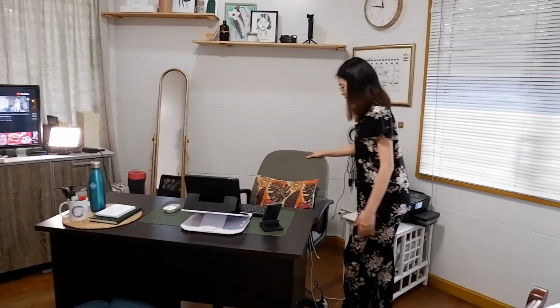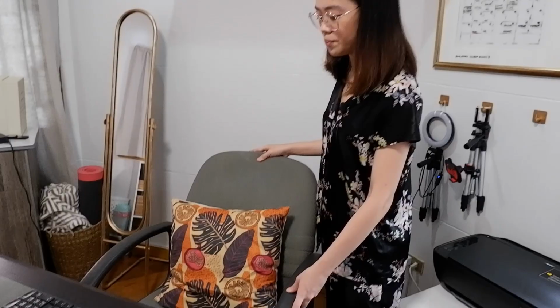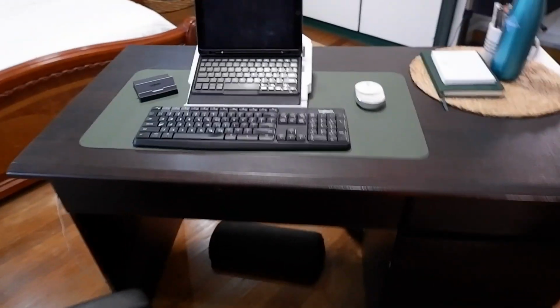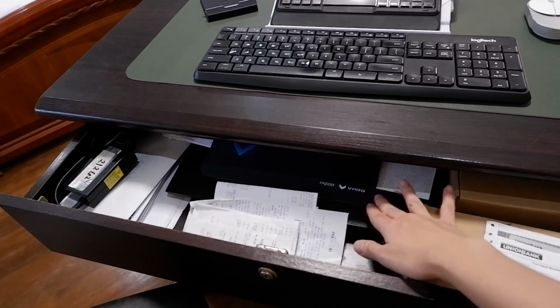So this is a very old chair as well. It's a managerial chair from the 90s probably. It was my dad's. And this is just a pillow that I like to use while working. So this desk is actually borrowed from my office because I didn't want to buy one and nobody's in the office anyway. I put my laptop here and some random receipts I have to deal with.